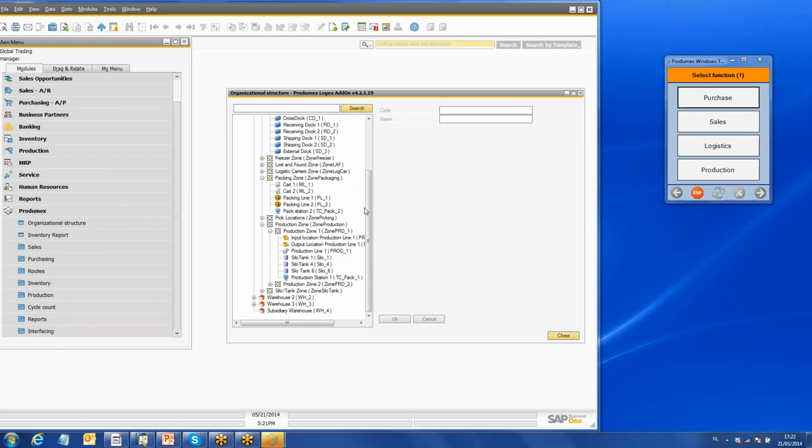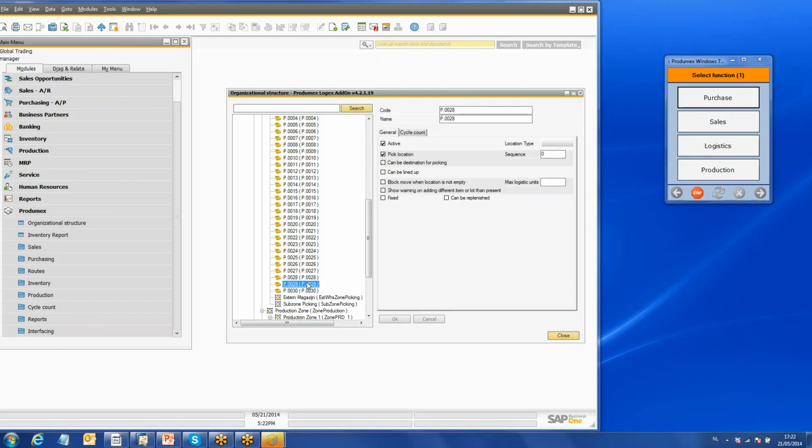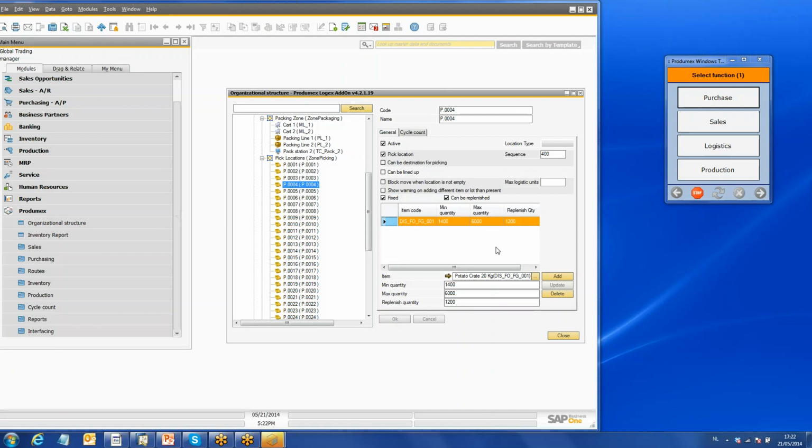So when you execute picking operations, the system will be directing you to specific zones where you will need to pick specific products. For instance, here we've got a picking zone, and you can define whether a specific product should be stored at a specific location. For that product, you can then define what the maximum quantity is that can be stored at that location, and what the minimum quantity is that has to be at that location. And if we drop below that, we have to replenish that location with the indicated number.